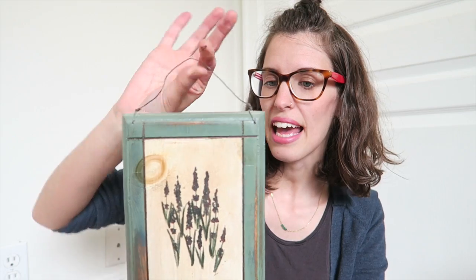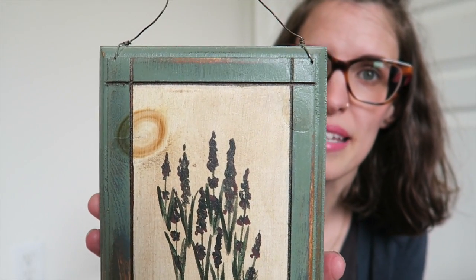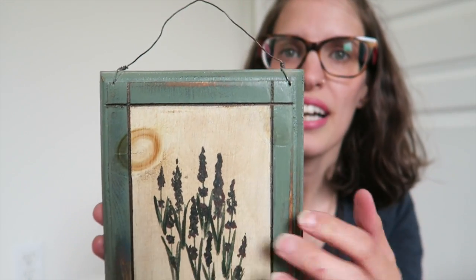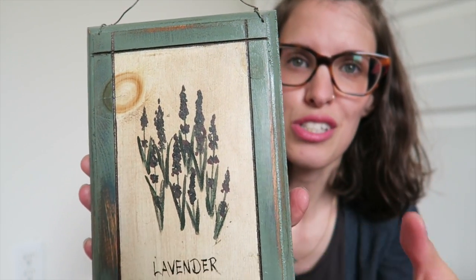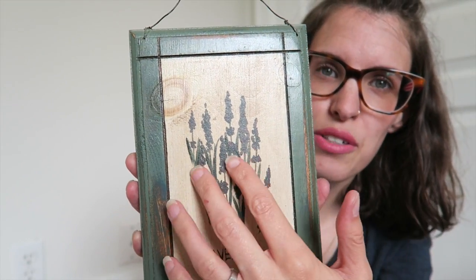And then the last thing I found was at a Salvation Army, and it is this little wall hanging here. And it's just on a piece of pine, and it says lavender there. So someone handmade this. It's got a nice little wire, and I really love the sort of distressed look of this. And this was 50 cents. Up here, you can see the lavender is kind of a really dark purple.